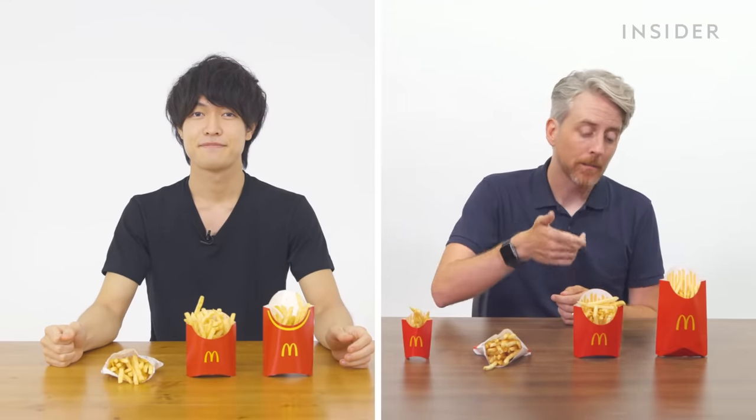Japan McDonald's fries come in 3 sizes, small, medium, and large. In the US, you can get your fries in 4 sizes, kids, small, medium, and large. Look at this little guy.